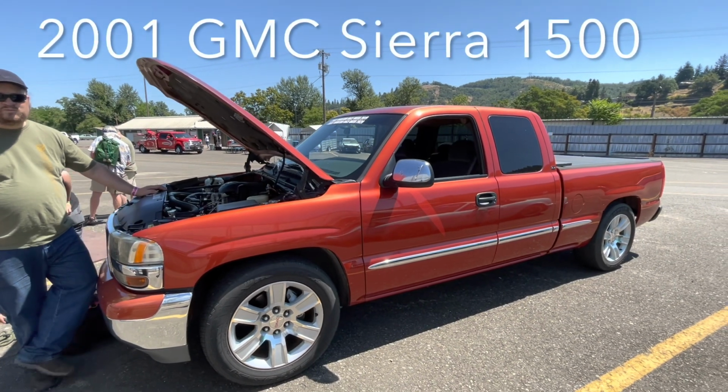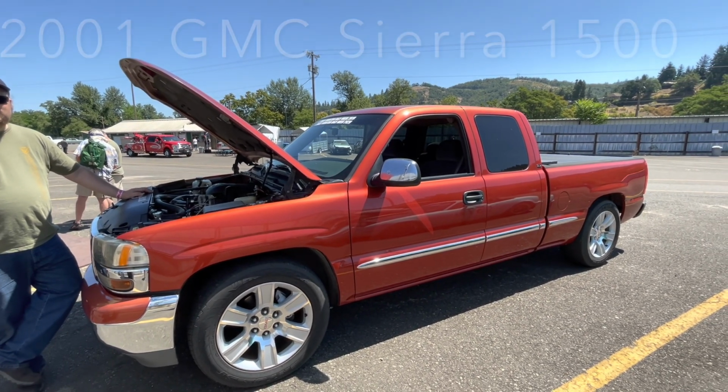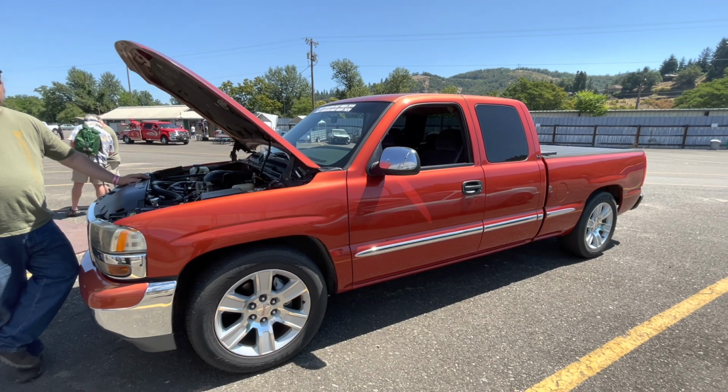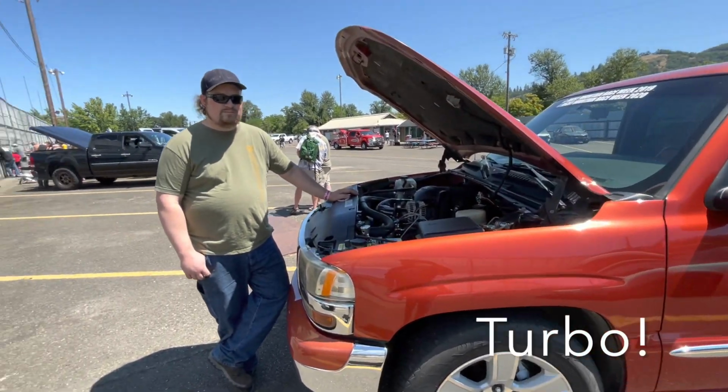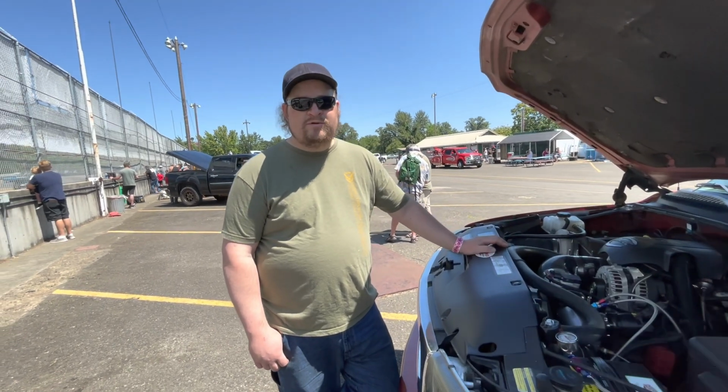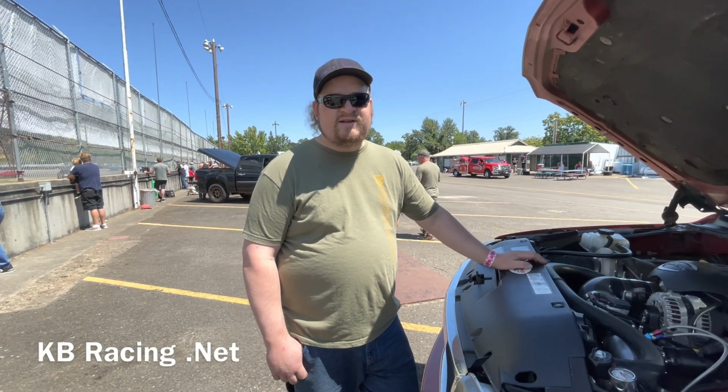Welcome to today's episode of Rusty Duck Garage. Hey, we got a 2001 GMC Sierra 1500 here, and the truck is owned by Kyle. Kyle, what's your last name? Brown. Kyle, what's your business? It's KB Racing Turbo Systems.